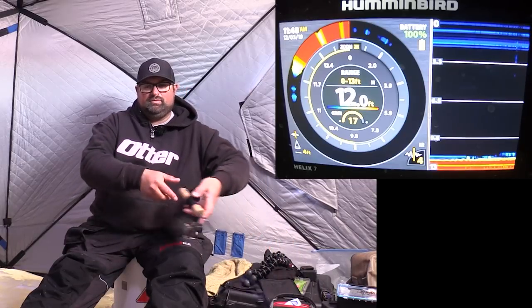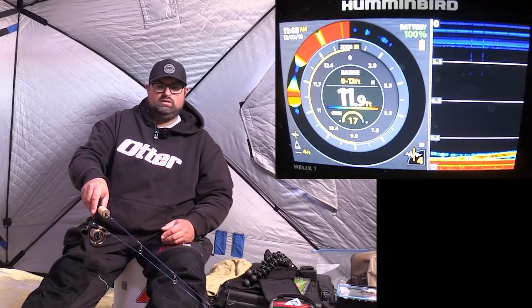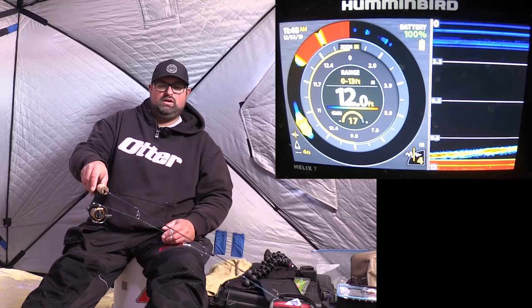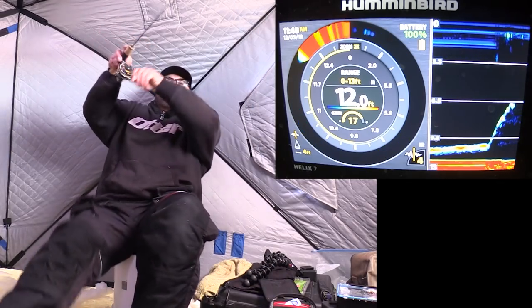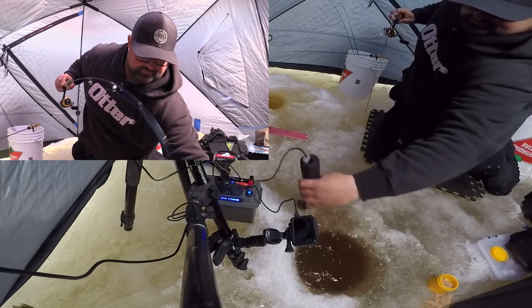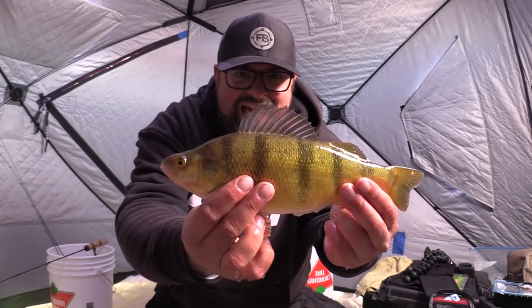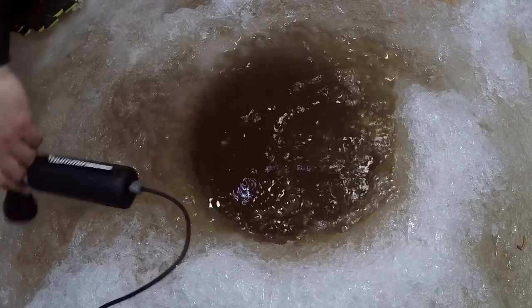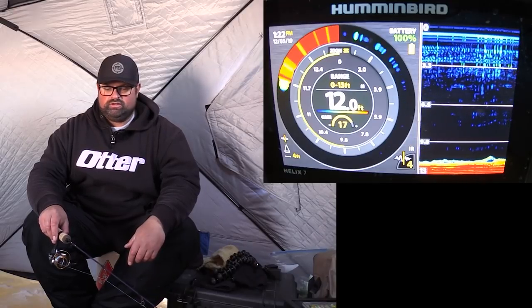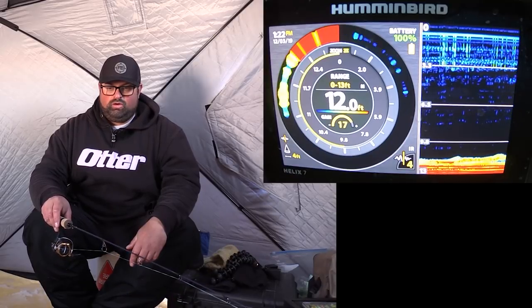Oh, yeah. Come on. Here we go. Come on. Yes. Mark fish is digging. We got a perch. Another perch. Another specimen target. Come on, quit flopping. Another specimen target. Yellow perch. Ooh, there's a mark. Appeared out of nowhere. Come on. Oh, eat it.